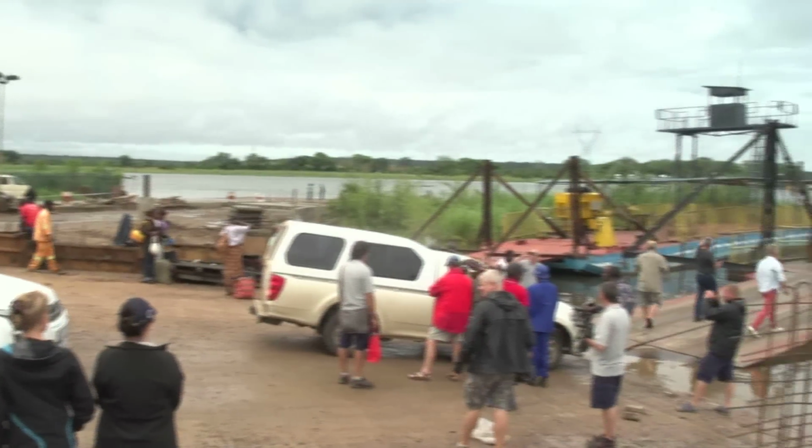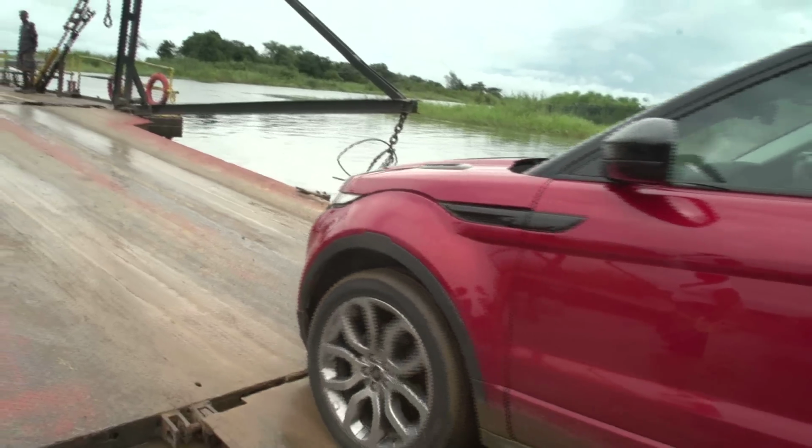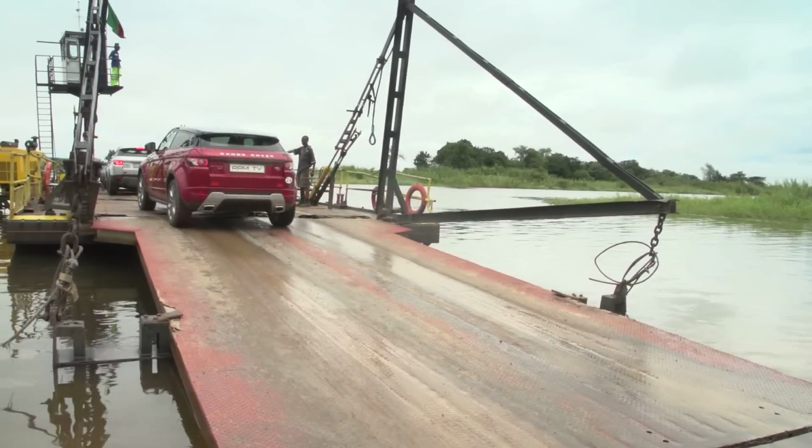After half a day bashing our way across Zambia, we arrived at the border crossing, where the corners of 4 countries touch and a mighty river stood in our way. We loaded up the fleet of Evoques onto a ferry, then cast off and said goodbye to Zambia.